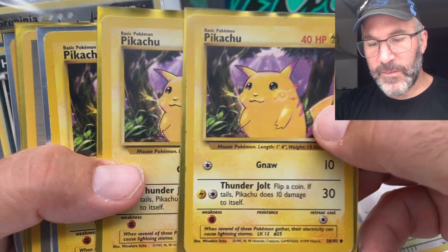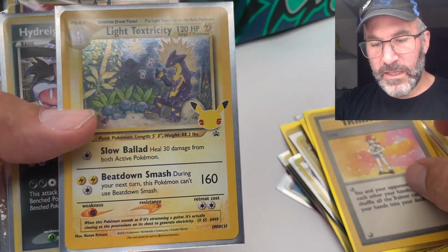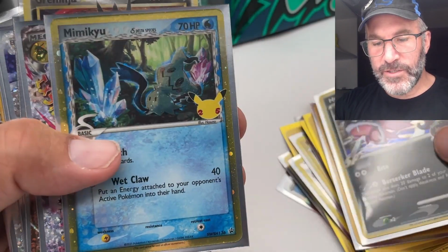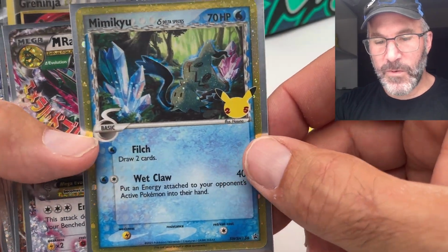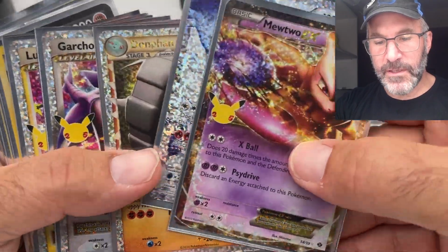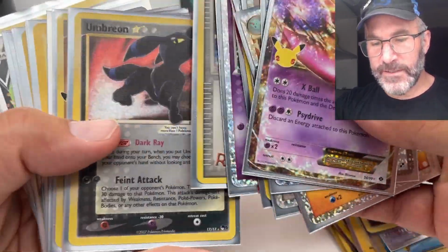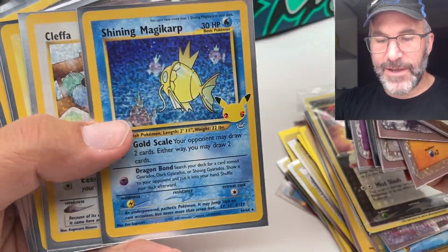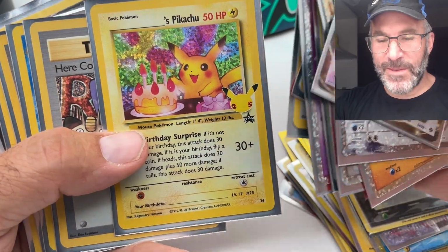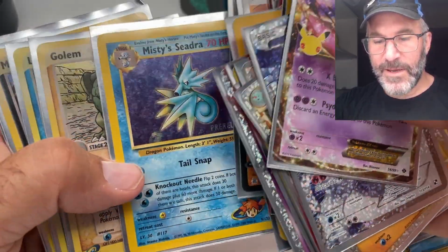We got the old classic Pikachu from Base. Lass. Lightning Toxtricity from Celebrations promos. Hydreigon from Celebrations promos. Mimikyu from Celebrations promos. Very neat. Rayquaza. Hydreigon. So we got Celebrations here. Garchomp. Luxray. People are always working on Celebrations. It's a good set for people to work on. Shining Magikarp, I had to buy that one the other day. Everyone loves Birthday Pikachus from Celebrations. Dark Gyarados. Blastoise.